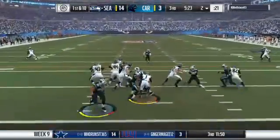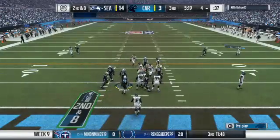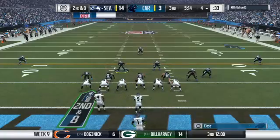The drive begins with a run by Rawls. And he's going to be taken down shy of the 5-yard line. Give him a couple on the carry there, 2nd and 8. And they're going to hurry back to the line now.